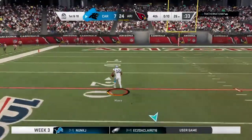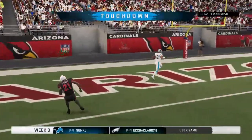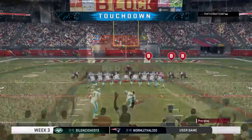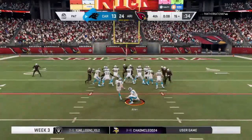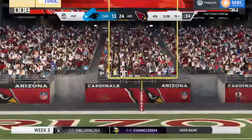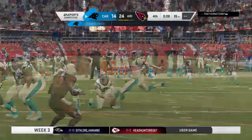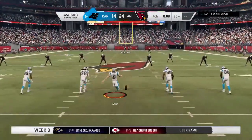Well, this is taken in. It's complete. 20, 10, 5, touchdown, Carolina. DJ Moore, his second touchdown of the afternoon. And the Panthers are able to cut into this lead. Gano the extra point, and the lead down to 10, 24-14. Gano now following the touchdown here to kick it away.